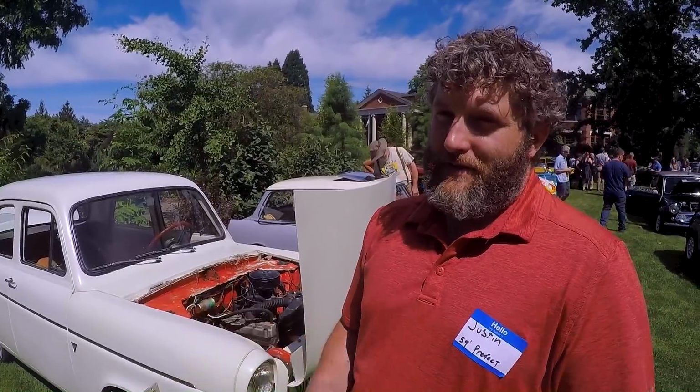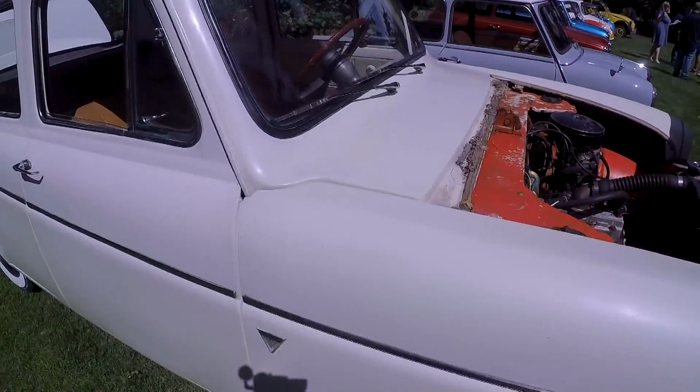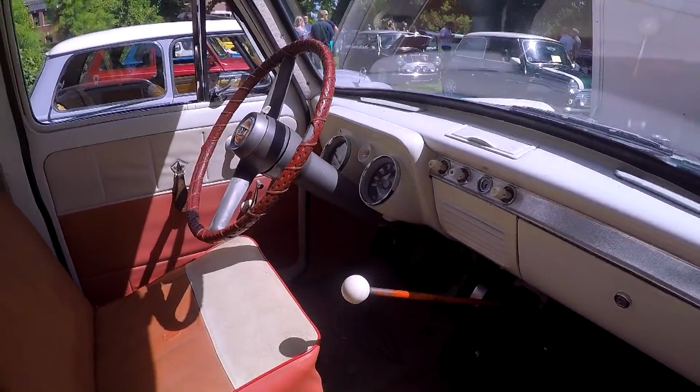So this is my first big car event. So, first outing. So what is it running in this thing? We got a 100E side valve. We're pushing about 34 horsepower. Oh man. So yeah, 0 to 60, and someday it'll get there.